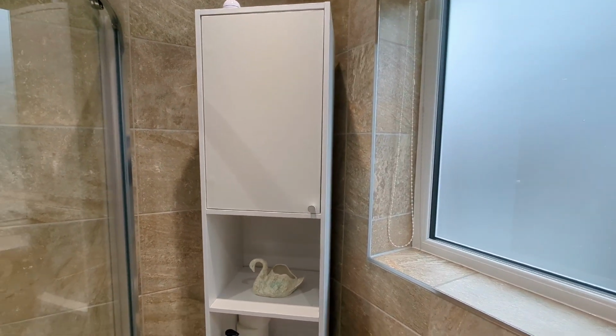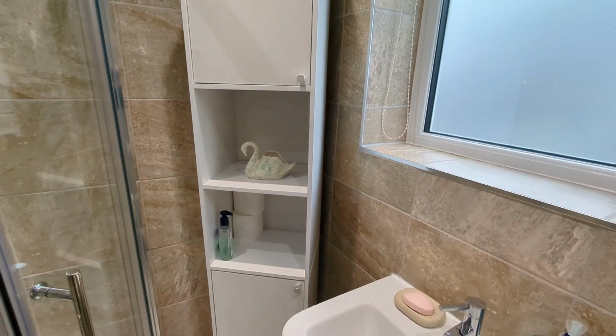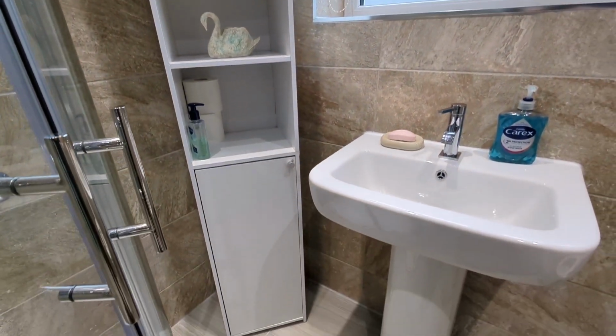Currently, the current setup is stuck in the corner. It's not difficult to get into because it's only a thin, narrow unit, but it's just stuck in the corner. And I don't think it looks aesthetically the best in that corner of the bathroom. So like I said, we've come up with a little plan to make our own.